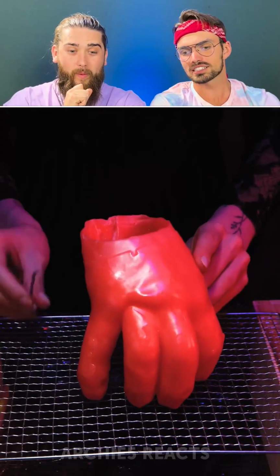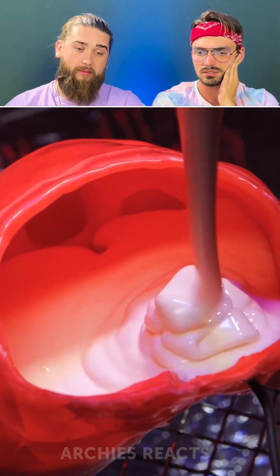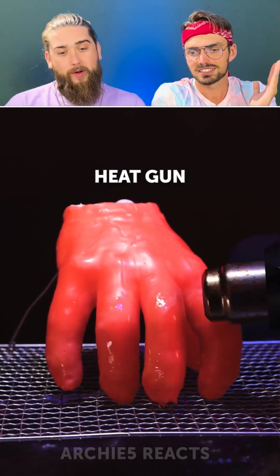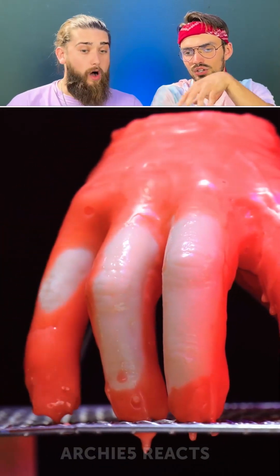Okay, so we got this nice little Hulk hand? I don't know. So what are we gonna make with it? A hand, I guess. What will be in this hand? We'll see in a moment. It looks like the hand from Wednesday. You know, like the... Oh, that's true.